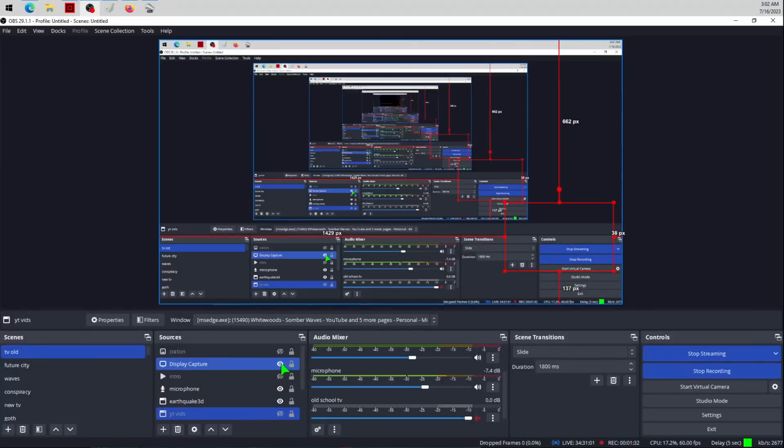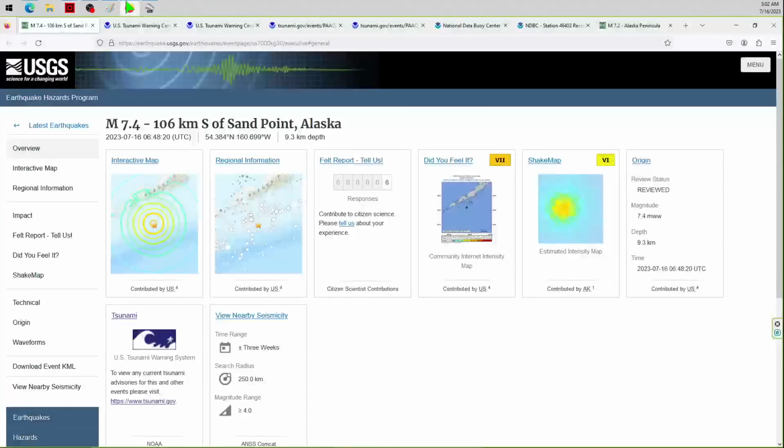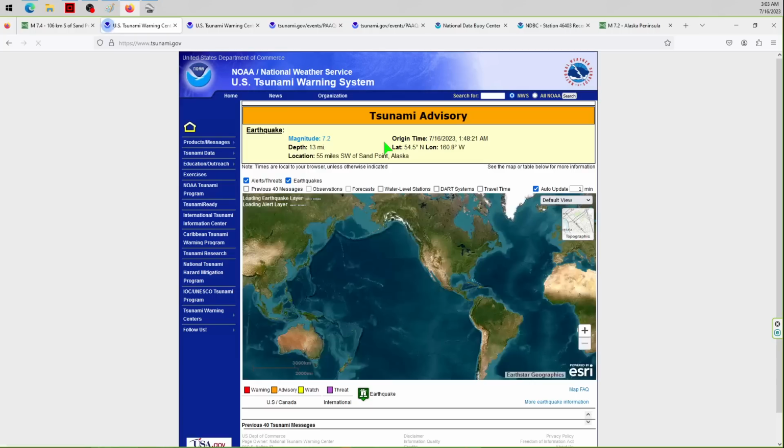I'll go ahead and turn on a display capture just so you can see everything a little bit better. Here's where the USGS is now at the magnitude 7.2. And we can just go through a lot of the links. I've got them open here. Here's the Tsunami Warning Center, and I'll hit refresh just to make sure that we have the most recent information.